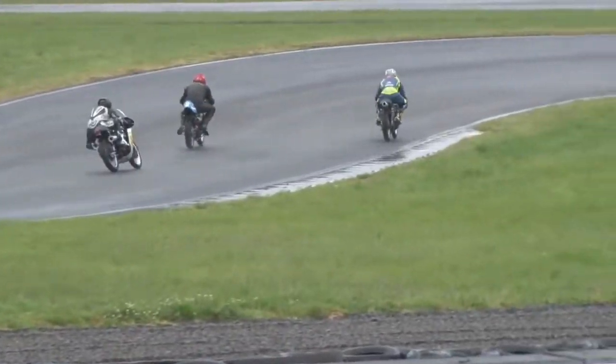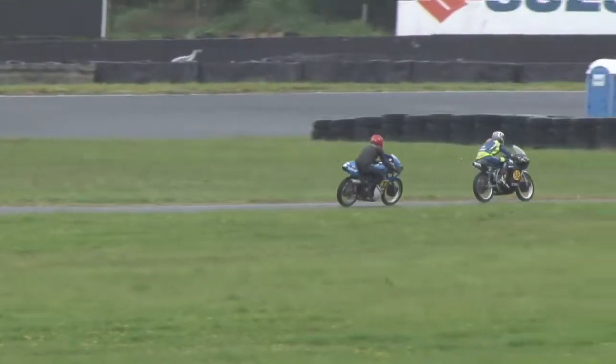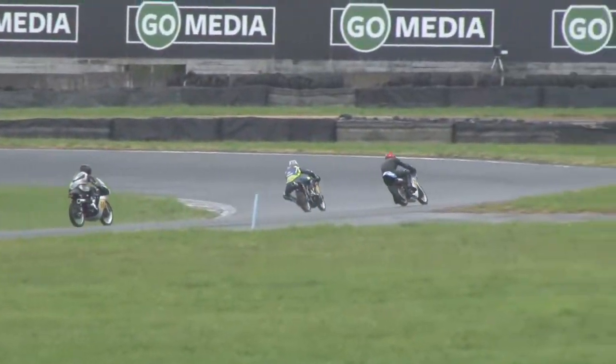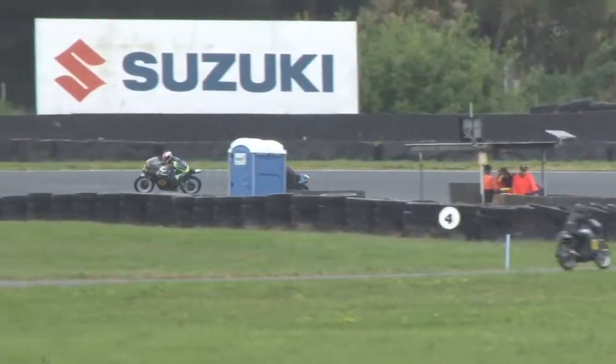He's always had a lot of pace in the wet, so I think we're going to see a good showing from him. All throughout the years on any bike, he's been able to get a real good feeling, and his riding style really suits the wet, so it'll be a good race for sure.